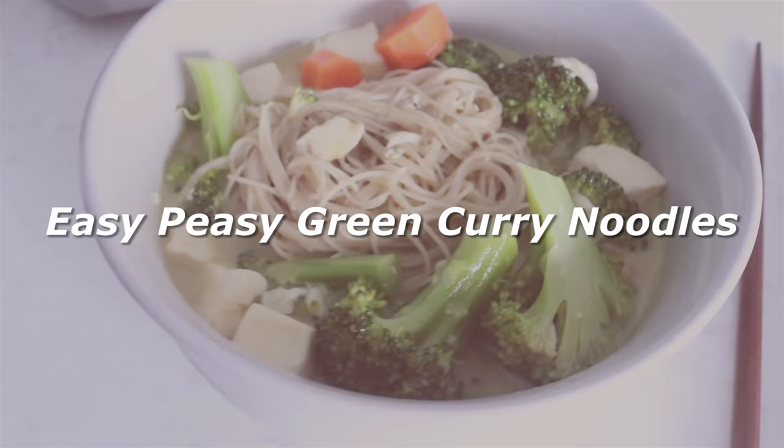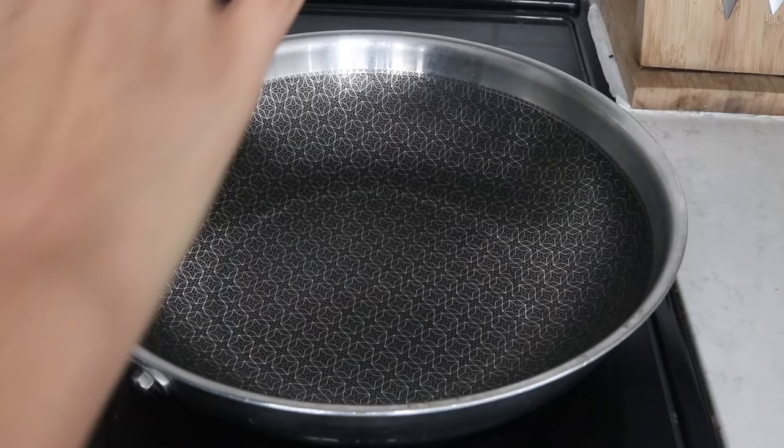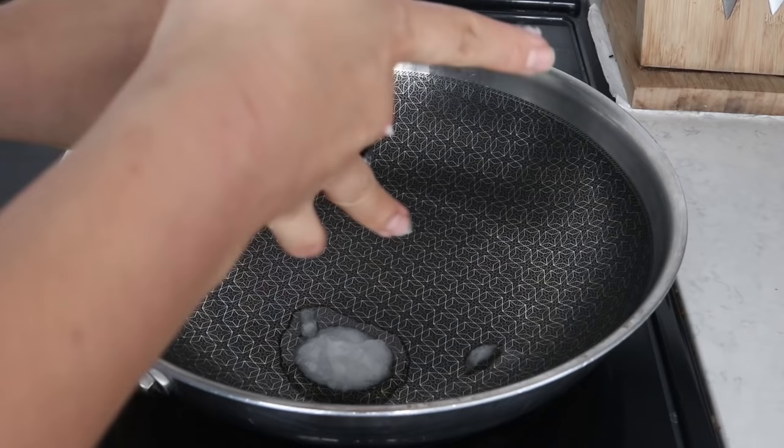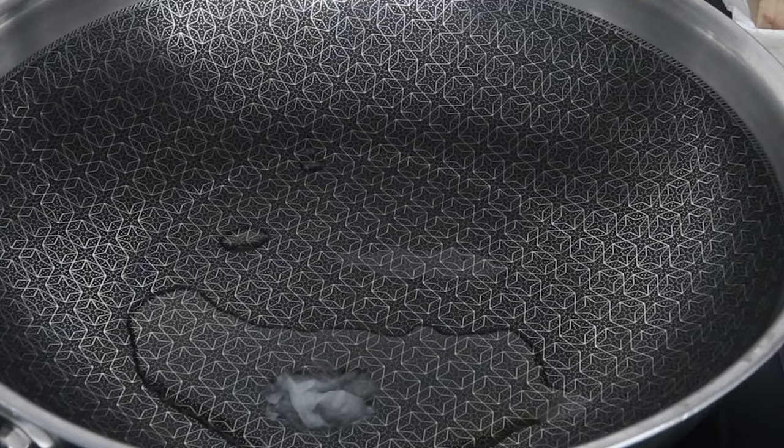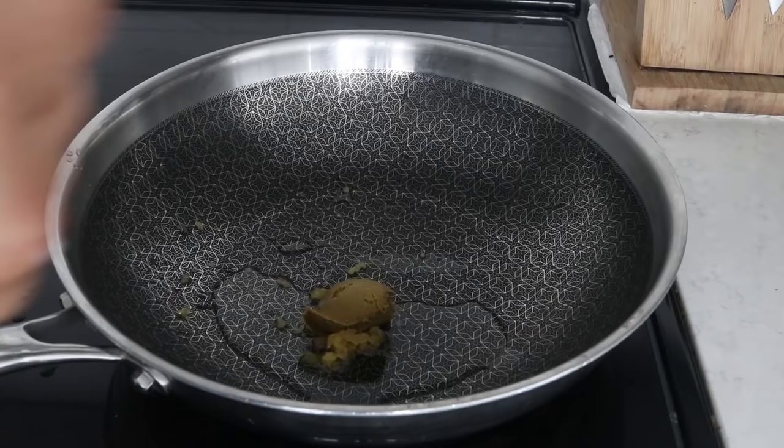And last but definitely not least, we're gonna make an easy peasy green curry noodle dish. Yay! So let's get started. We're gonna take 1 tablespoon of coconut oil, or use whatever oil you want. I'm just taking coconut oil, and I'm going to heat up a wok, and then I'm going to add in 1 tablespoon of minced garlic, and then 2 tablespoons of green curry paste.